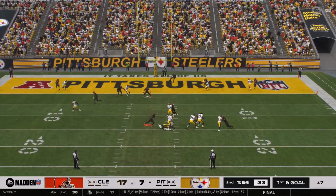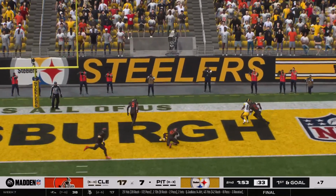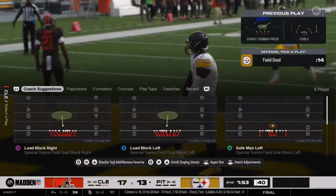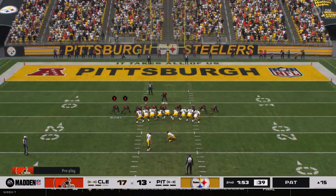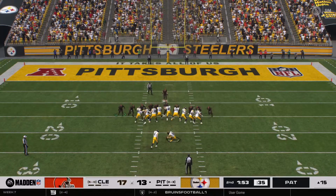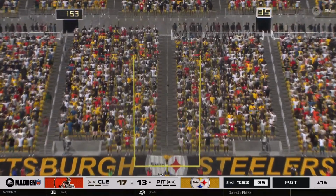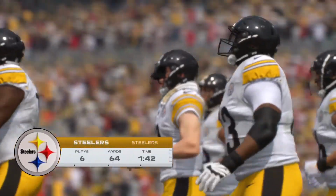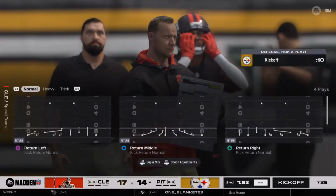Now they'll set up to throw. That one taken in. Deebo Samuel. Touchdown Steelers. It's his 4th touchdown on the year. The extra point is good. And the Steelers are back to within a field goal. It's 17-14.